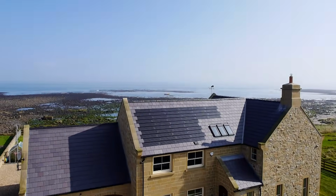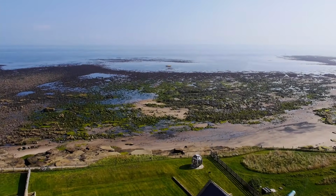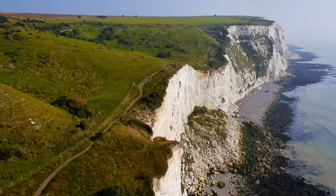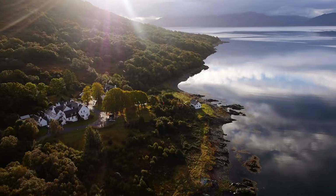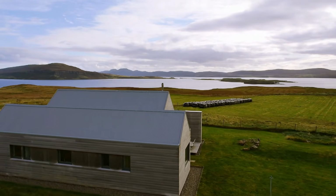Wow, look at that. This is just absolutely fantastic. With such an amazing coastline, it's no surprise that many of us fantasize about living in a wonderful home by the sea.